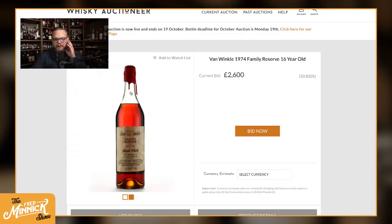This red dripping wax basically got ended because Maker's Mark threatened to sue Julian Van Winkle over it. So that red dripping wax, when you see that bottle, you know you got a rare one. And it's always a fantastic pour. And is it worth 2,600 euros? Absolutely. I would spend that money on it if I had that kind of money.